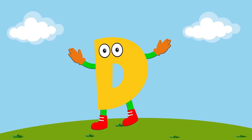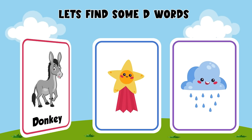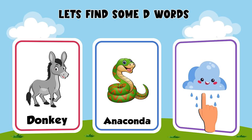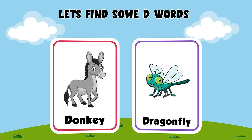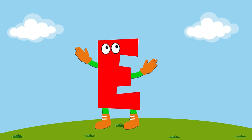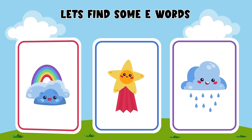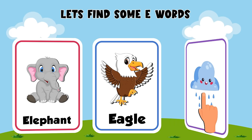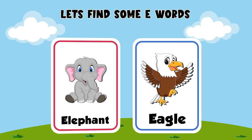This is alphabet D. Let's find some D words. Donkey. Anaconda. Dragonfly. D, donkey. D, dragonfly. This is alphabet E. Let's find some E words. Elephant. Eagle. Monkey. E, elephant. E, eagle.